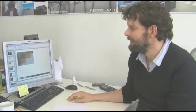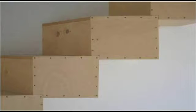and people don't conceive of the way that the item is working as a structure, even though it's fully unclothed and exposed to the eye. So the first time that we used it, staircase in Valencia in Spain, was with plywood.